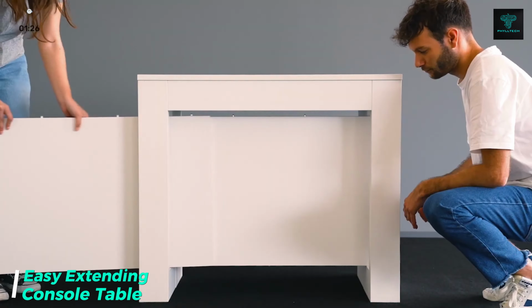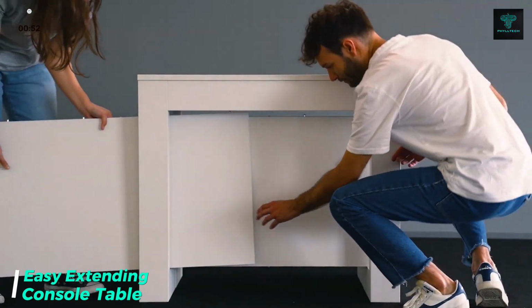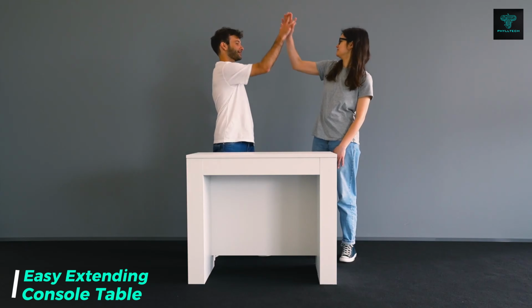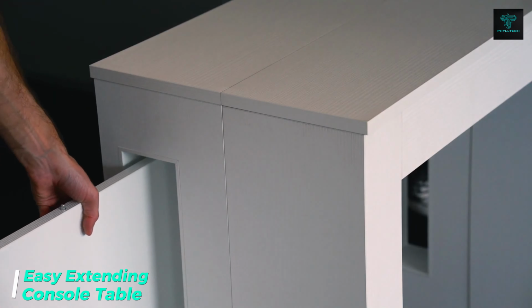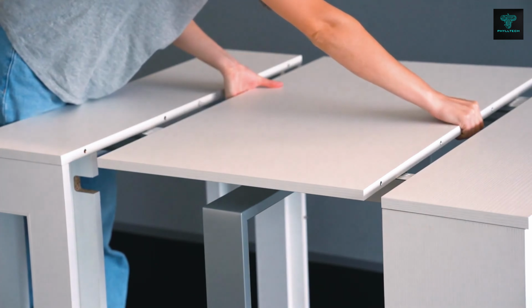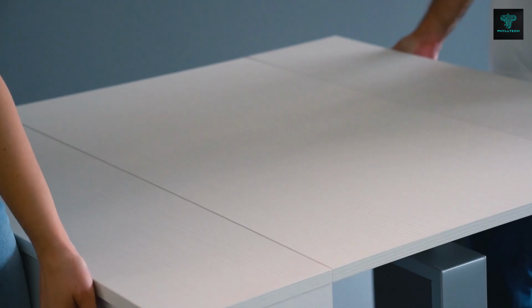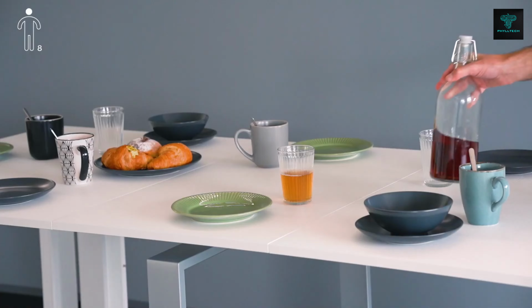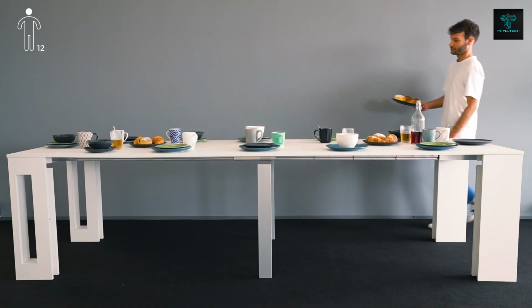The Easy Extending Console Table is a versatile piece of furniture that expands from a compact table to a dining table that can seat up to 12 people. It includes a built-in storage compartment for its extension panels, making it easy to expand and store. This space-saving table is perfect for small apartments where space is limited, offering a stylish solution for hosting guests without compromising on space.